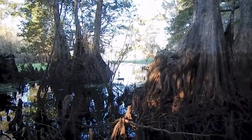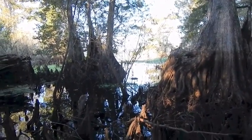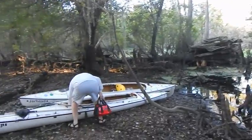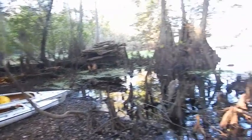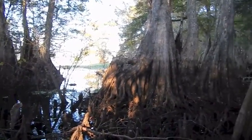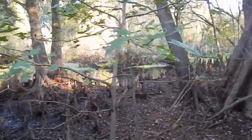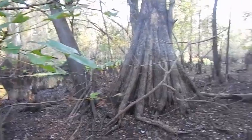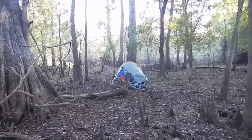Okay, this is from our campsite. It's Wednesday morning, 30th of October 2013. We're on the Withlacoochee River where it comes into Dobbs Hole. That's all there is of the river there. It comes out of a swamp in the background.